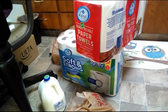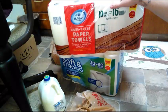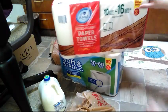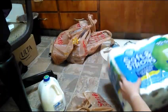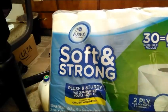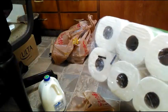Okay, so I just got home and I ended up spending $72 at the grocery store today, but I did get some bigger items. So I got a 10 pack of paper towels. We don't use them often, but this was $9.99, so it is a really, really good deal. And then our favorite type of toilet paper is the Kroger Home. You get 30 double rolls for $9.99, and this will last us almost 2 months, so it's a good deal, and it's nice toilet paper.